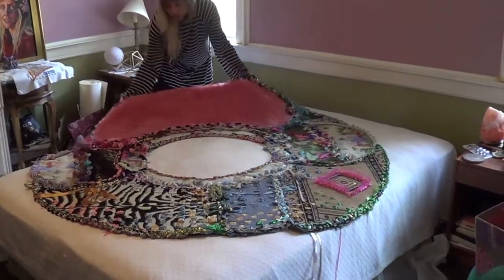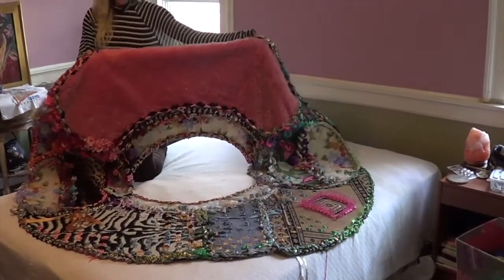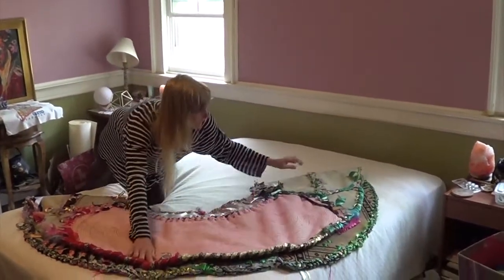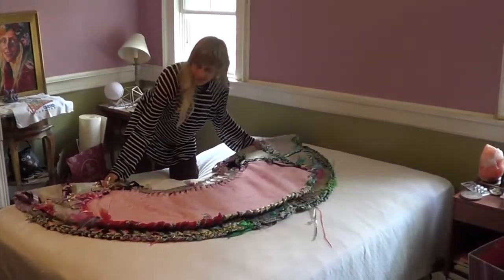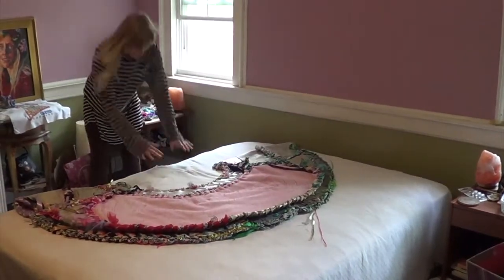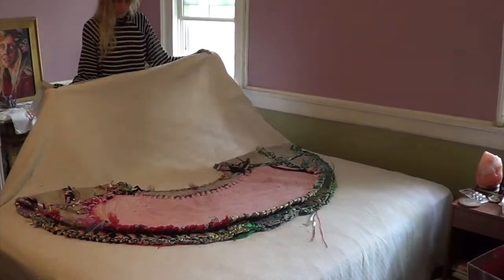So this is the Majick Carpet, and we're about to move it downstairs today to take some pictures for the Luxembourg Art Prize. We can't get a bird's eye view from this room because the ceiling's not high enough, so we're going to take it downstairs where the ceilings are higher.